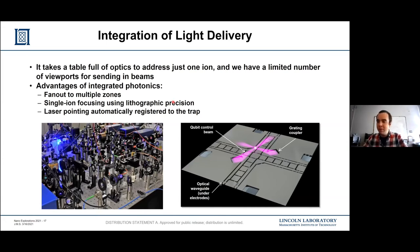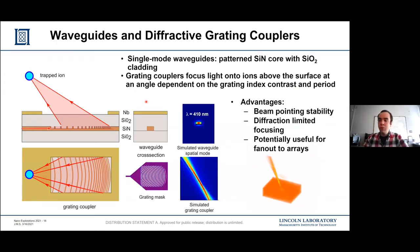There's a few other side benefits that we get using integrated photonics, which really stand alone from any kind of scaling argument. And one of those is an increased stability from the fact that the origin of the laser beams is now registered to the trap in the same way that the ion is registered to the trap. And so this, we'll see later, will provide a little bit of vibration insensitivity when we use this scheme. So our tools for integrated photonics, there's two of them I'll focus on: integrated waveguides and also diffraction grating couplers.